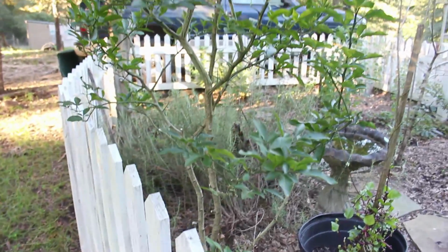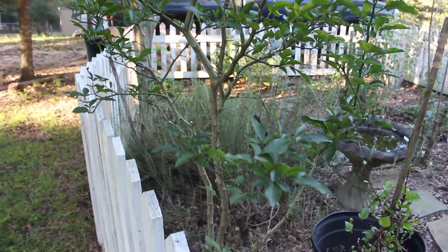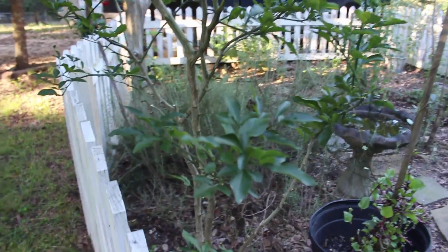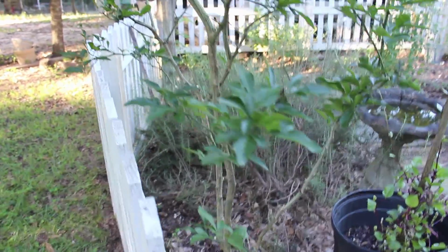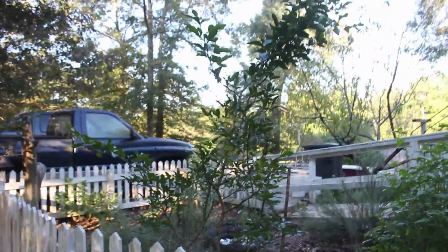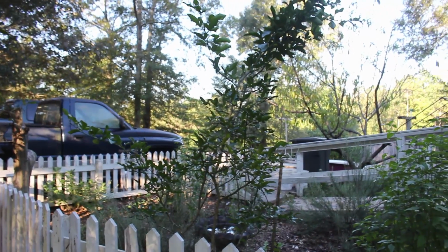And this is our little tangelo tree that came back from the root. It hasn't produced yet. We lost a tree 3 years ago, but this one is growing really well. And we're hoping at some point it will produce fruit.